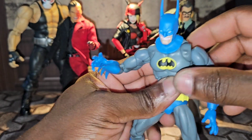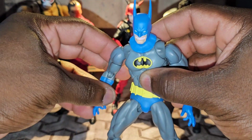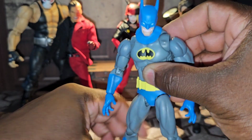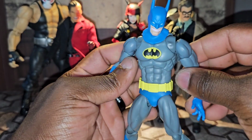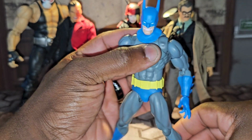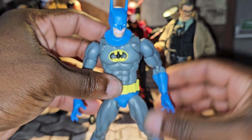This is the Nightfall version of Batman, and I'm sorry that he looks like this, even though he's Batman. I know a lot of people might get mad that I have him looking like this, but I do have him on the shelf with Bane breaking his back. But this is dope right here as well.